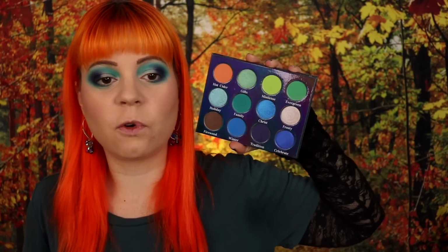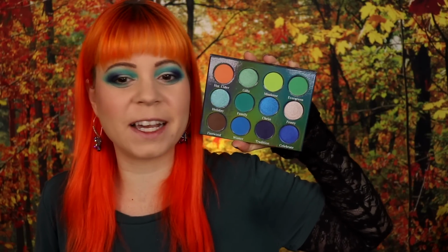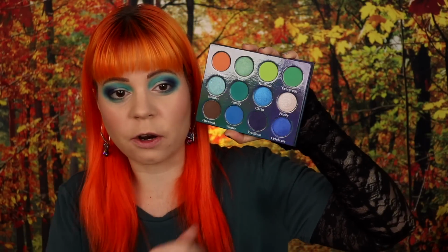This blend is looking so good. I love this. So let's see, what are my options for my lid shades? Basically blue or green. That's what we got to work with. So maybe I'll use one of both. So I'm gonna start with the darkest of the shimmers.